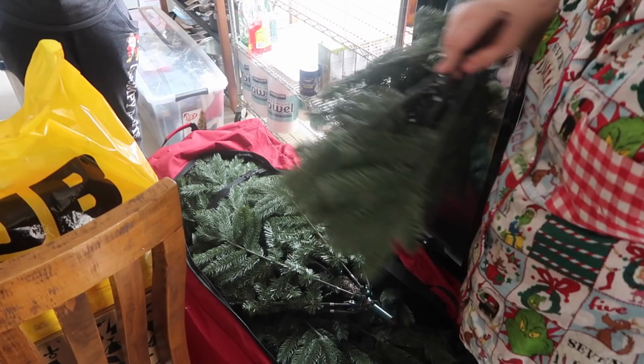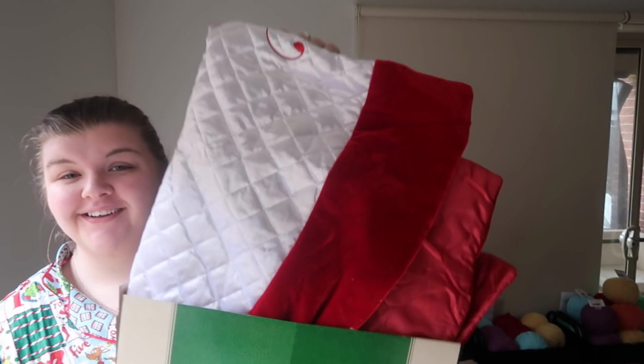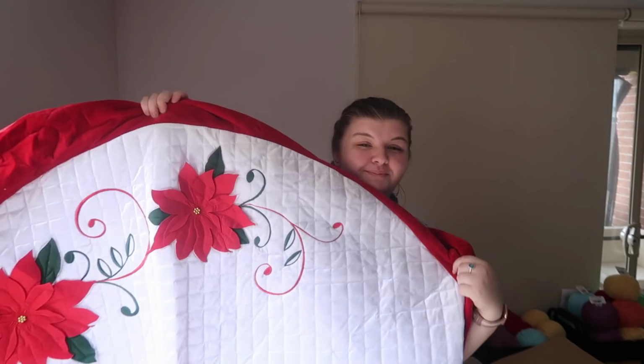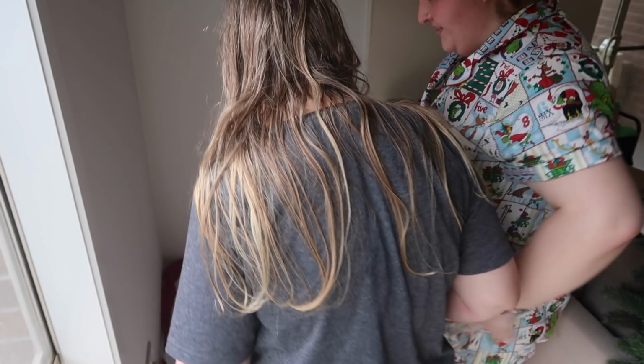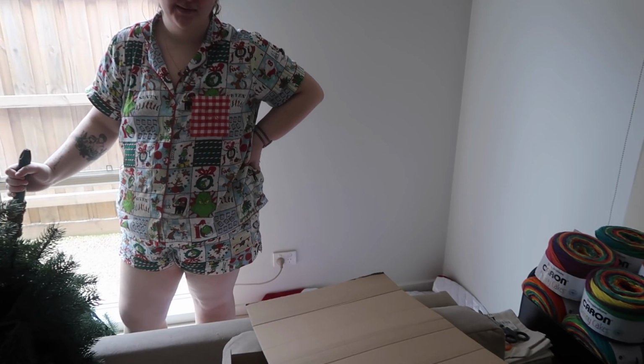Here's a tree. Look how squashed it is. Ignore that. This is the tree base. This is our tree skirt. It's from Costco, if anyone's wondering. Tree skirt. Pretty. I'm just really scared the tree's not gonna fit. Step 1. Is it gonna fit, yes or no? No. Comment down below.